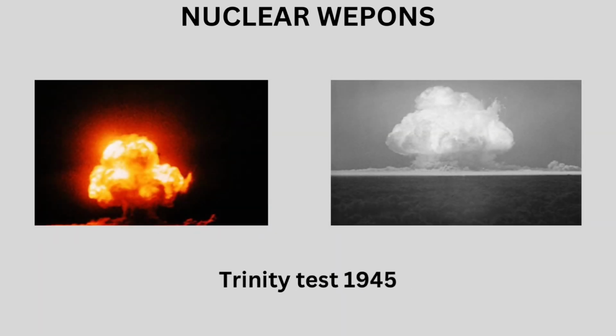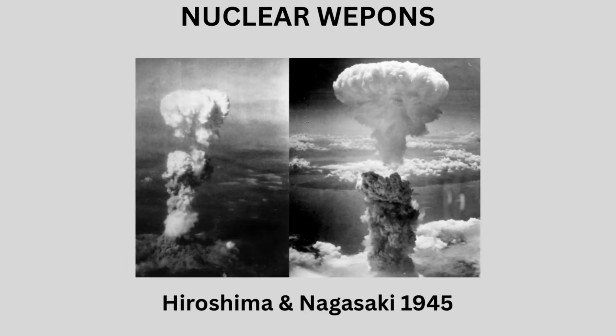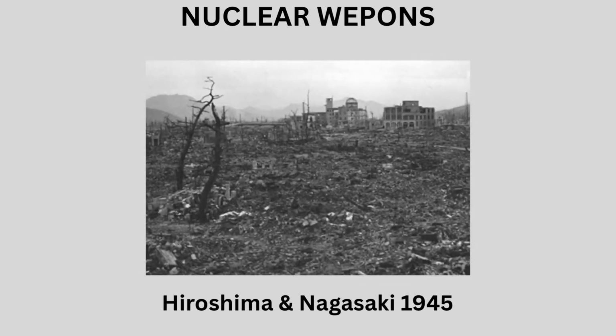Proof arrived fast. Trinity, July 16, 1945. The first nuclear explosion in the New Mexico desert. Three weeks later, Hiroshima and Nagasaki. Yields in the tens of kilotons, yet downtowns vanished in seconds. By year's end, well over 100,000 people were dead. One bomb, one city, no precedent.